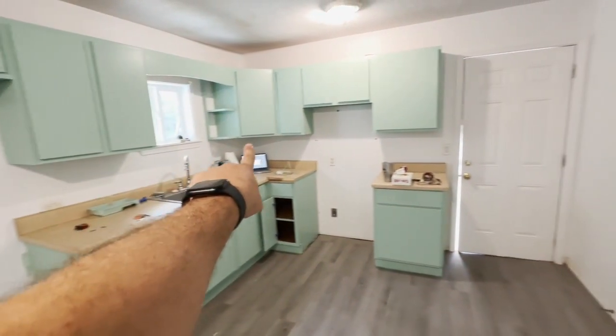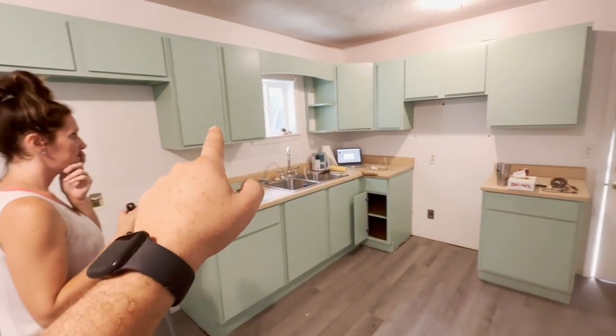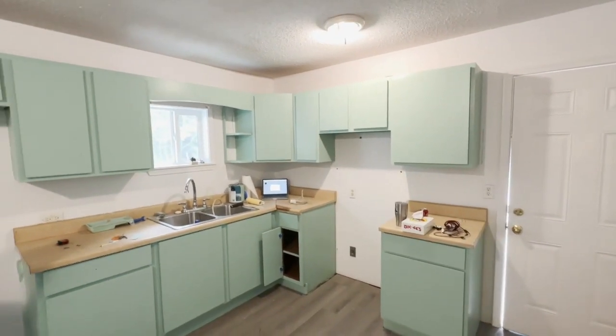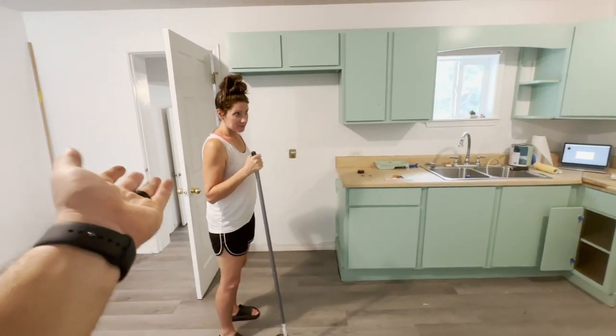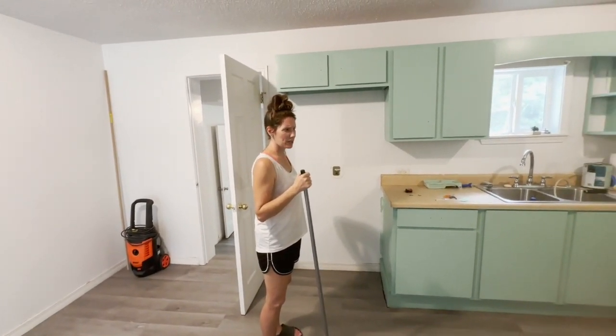So subway tile along the backsplash, and then we've got to get the appliances. She's got the knobs that she's painted black, so they're outside drying. So all the hardware will be black. I'm pretty sure the appliances are going to be black or chrome. I'm not sure, but we're not going with white appliances.